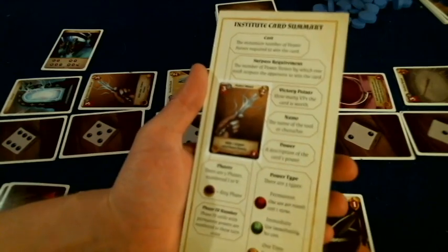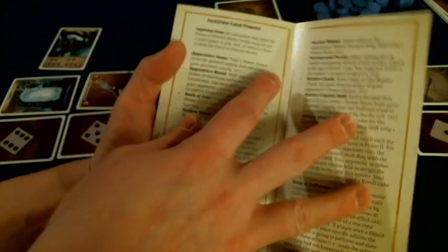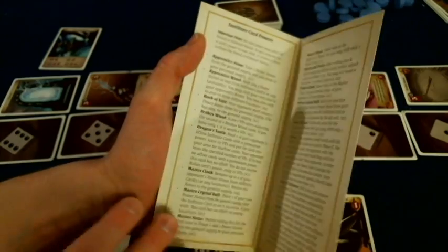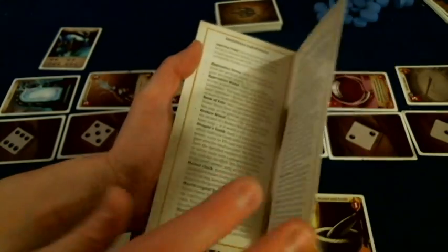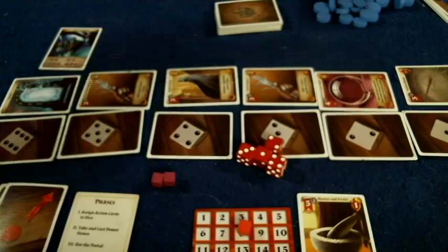Next, you're also going to get this little Institute summary card, which is very helpful. It's like a big cheat sheet card to put in the middle. It's going to show you all the stuff you need to know on the cards, the power types, and then all of the different cards in the game. This is really useful because it has a little bit more information on here than it does on the cards themselves. So very helpful, big thumbs up on including that.